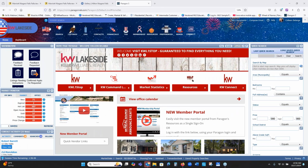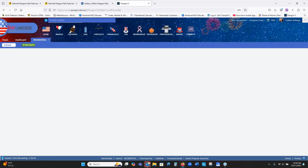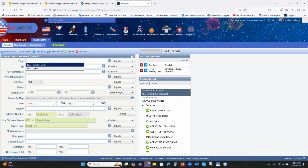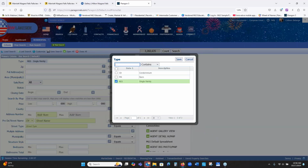So let's go in and set up a single family home search. I'm going to search by class, under residential, and I'm literally just going in and putting in that detail. By the way, if you are new to Paragon and you don't know what a particular field is calling for, you can always click on that magnifying glass and it's going to show you.